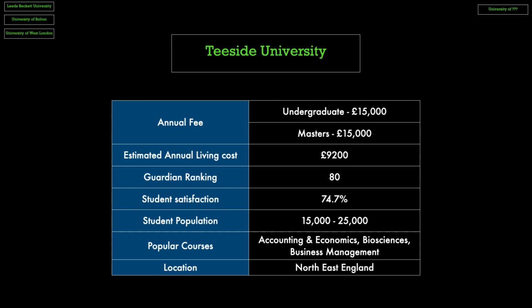Then looking at the estimated annual living cost, we have around £9,200 on average, with a Guardian ranking of the university at 80. Around 74.7% of the students were satisfied with their course, and popular courses include accounting and economics, biosciences and business management. Of course, like I've said before, it's not just limited to these courses. These are just some of the top ones that I pulled out during my research.